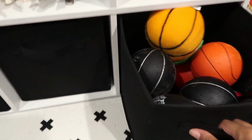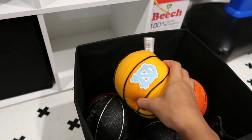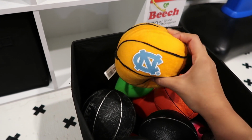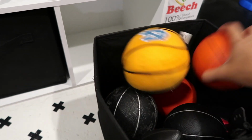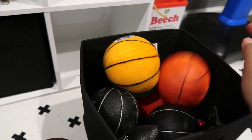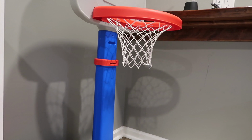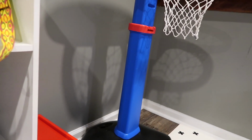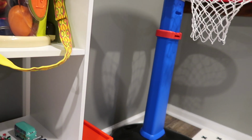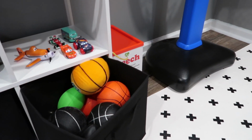And then over here, they just have various balls. This is a stuffed ball that was actually a dog toy that my brother got for Declan when he was little. He goes to the University of North Carolina. Then he has his ESPN balls and Fisher Price ones that go with his basketball hoop. So since it's basketball season currently, Declan showed interest in wanting to learn different sports. So I figured this was a good opportunity to encourage that. So I'll always leave this out.